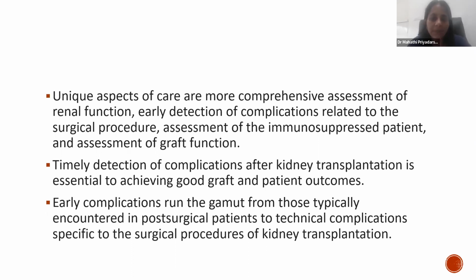So some unique aspects are assessment of renal function, early detection of complications, early detection of complications due to immunosuppression, and assessment of graft function. So timely detection of complications helps in achieving good graft and patient outcomes. Early complications are of wide range, right from post-surgical issues to graft rejection. Next slide, please.